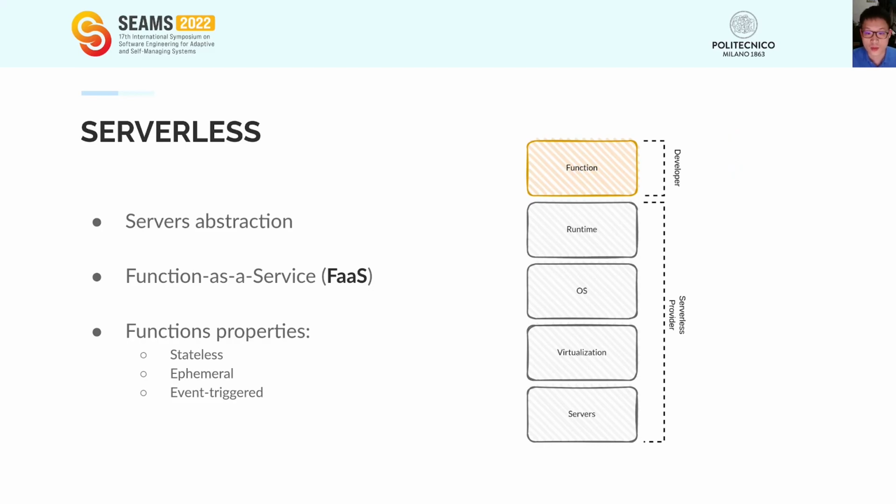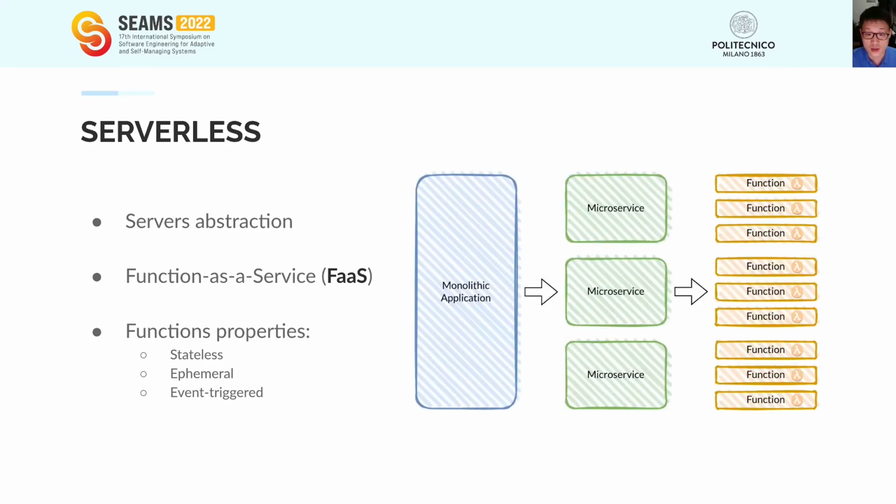The other computing paradigm I'm going to introduce is serverless. Serverless is an emerging computing paradigm that abstracts servers from application development. In simple terms, servers are still there, but they are managed by a serverless provider. Serverless is also often associated with FaaS, function as a service. According to this service model, instead of serving applications as a monolith or as a set of microservices, applications are deployed as a set of functions.